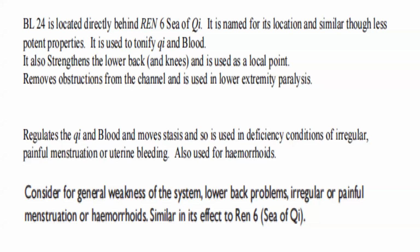It removes obstructions from the channel and is used in lower extremity paralysis. It regulates chi and blood and moves stasis, and so is used in deficiency conditions of irregular painful menstruation or uterine bleeding. It is also used for hemorrhoids. Consider bladder 24 for general weakness of the system, lower back problems, irregular or painful menstruation or hemorrhoids, and similar in its effect to REN6, or the Sea of Chi.